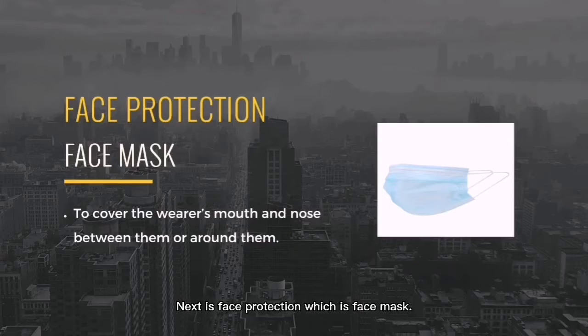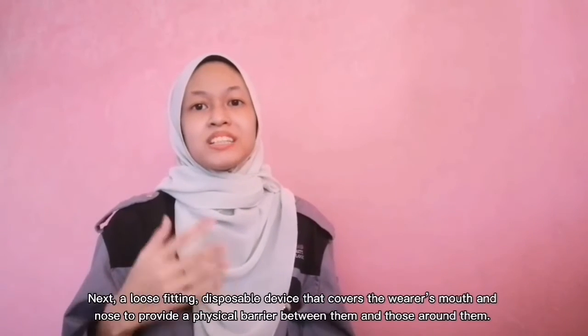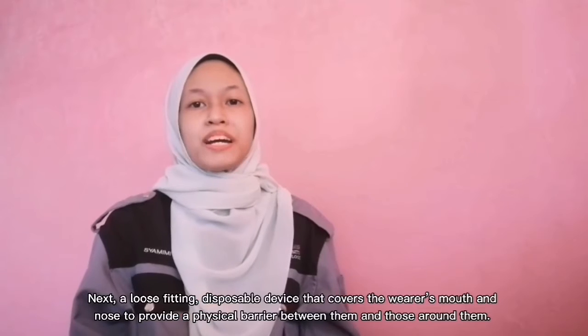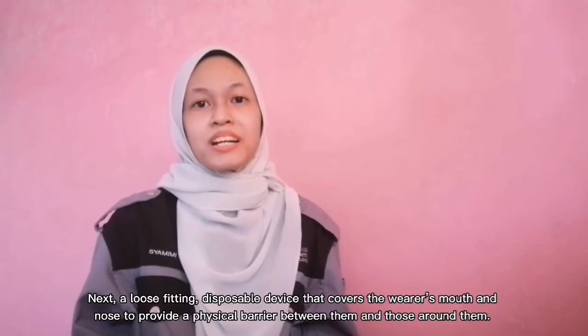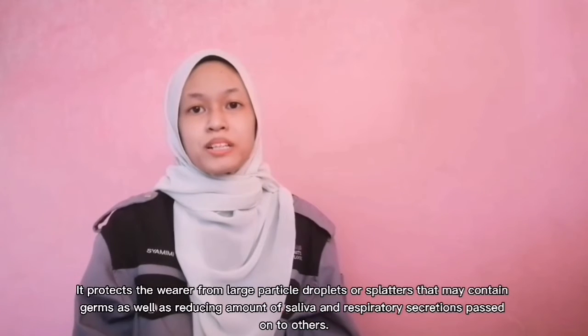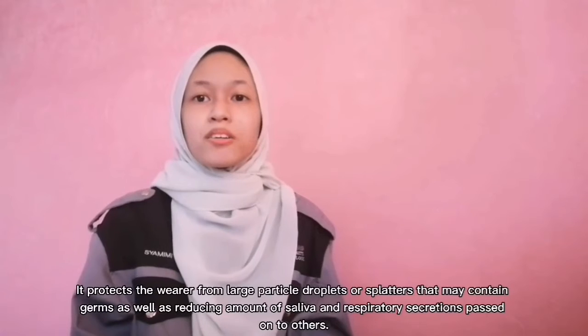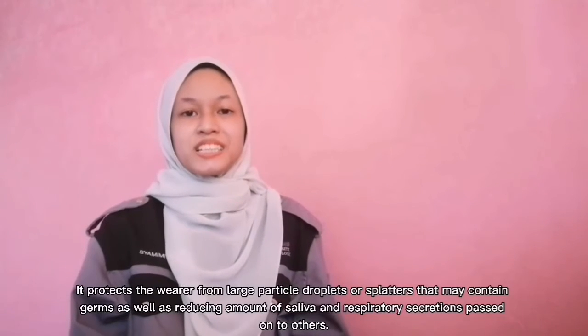Next is face protection, which is face mask. A loose-fitting disposable device that covers the wearer's mouth and nose to provide a physical barrier between them and those around them. It protects the wearer from large particle droplets or splatters that may contain germs, as well as reducing the amount of saliva and respiratory secretion passed on to others.